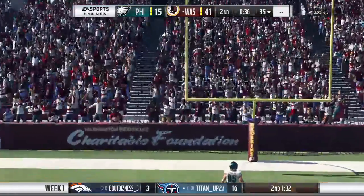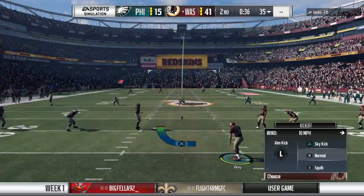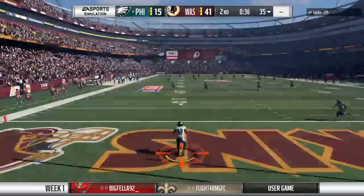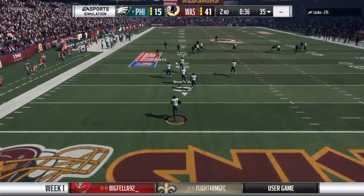Oh, and it's no good. He tugged it wide left, and that will keep our score right where it is. The kickoff unit is out on the field, and they will send this one away. That'll be taken in the end zone.